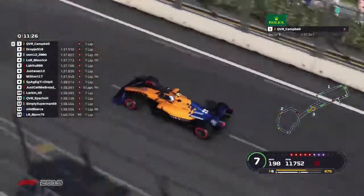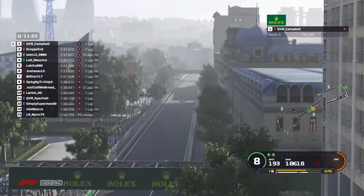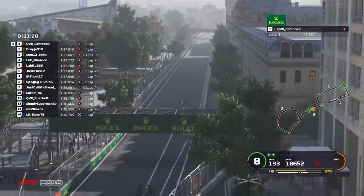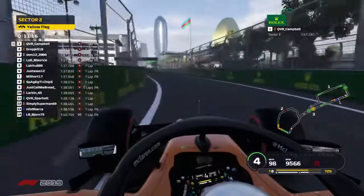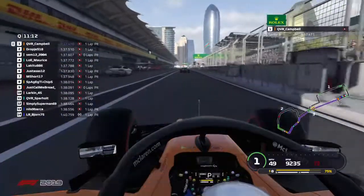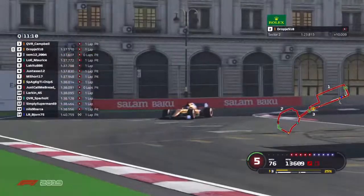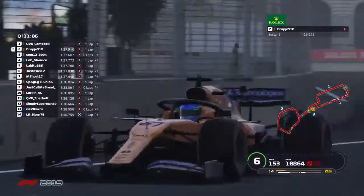But here comes QVR Campbell now. He'll probably be going back into the pits. As you can see, he's really not pushing this lap. He's low on fuel, and he's in ERS mode 0. Of course, you can only really do one lap due to the length of it. Yeah, not too much information on this track. It is, of course, a city circuit, so there's not too much you can do. It's like Monaco, but much faster, and a little bit more room for error, in my opinion.